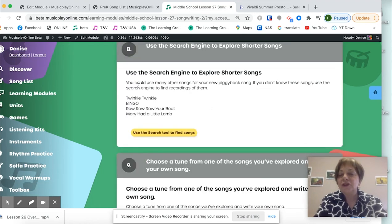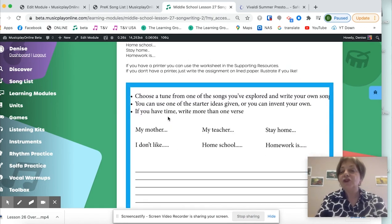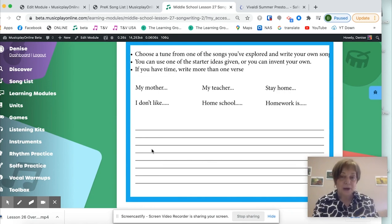If you wish, you can use the search engine to explore shorter songs, such as Twinkle Twinkle, Bingo, Row, Row, Row Your Boat, Mary Had a Little Lamb. And then you give your kids the choice. They choose one of the songs that they've explored and write their own words for it. So a good assignment for middle school. They go on in lesson 3 to writing a rap, lesson 4 to writing a 12-bar blues piece. So that is the middle school lesson 27 for March week 4.